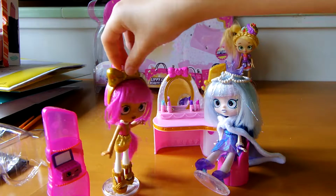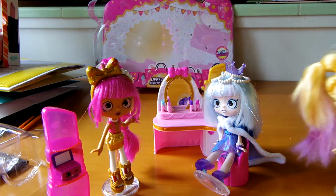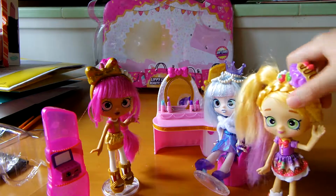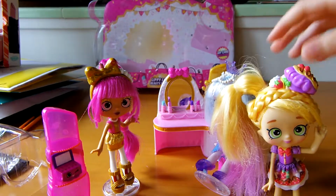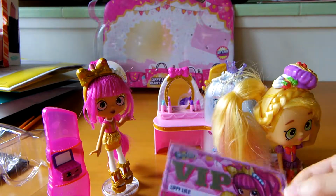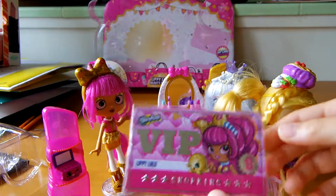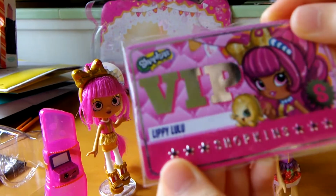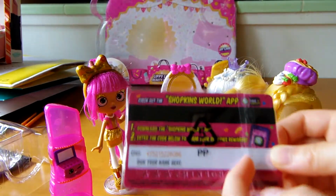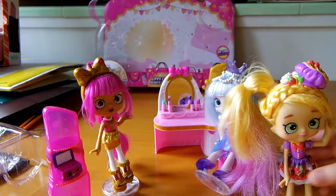Yay! My batik is finally finished. Wait, I got something. I got something for your batik to make it even better. What? More Shoppies! Where are they? They're over there, but you forgot to show one more thing. Your VIP card. Oh yeah, I forgot. Well, here's her VIP card, and it says Lippy Lulu. And on the back, it has all sorts of stuff that says to do, and yeah, let's put her thing right here. And what do you say, Peppa?